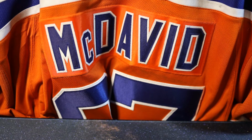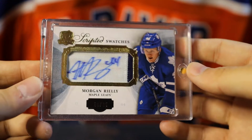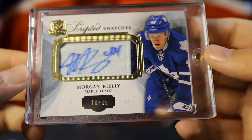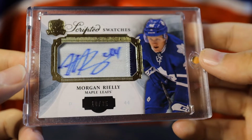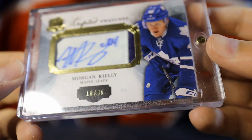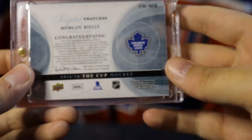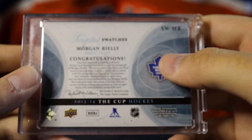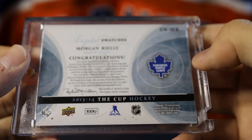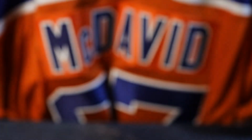Let's see these cards. This card is definitely not recent. I've had this for years. I have this on my eBay store for $150. If anyone out there is a Leafs fan, this is a really cool card. Morgan Riley rookie scripted swatches. Got a great auto on it. It's out of 35. Technically it's a rookie patch auto, not a true rookie, but it's an insert from The Cup from 13-14. I think that's the only tin of The Cup I've ever opened, and this was probably the best card I got out of it. So, yeah, if you're a Leafs fan out there, that's pretty cool.